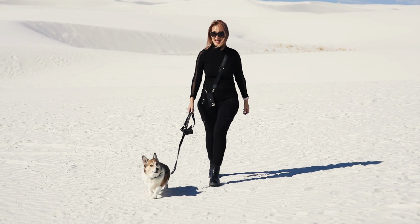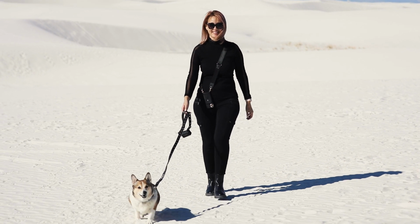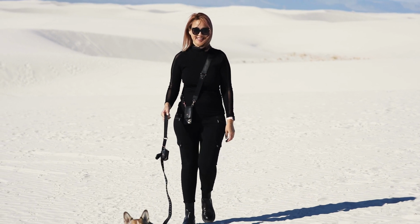Also, if you're traveling with a dog like I did, they also have a matching bandolier dog leash set. And Kuma looked so cool in this with me, and we got lots of compliments on how awesome we looked. So if you want this whole matchy look with your dog, this is an awesome way to go. I mean, look at even this nice little waist bag that they have. It's very luxurious.